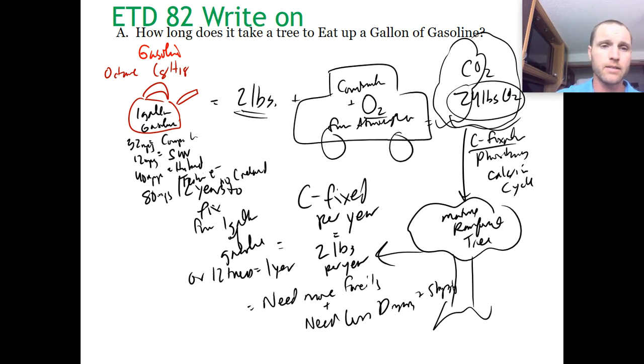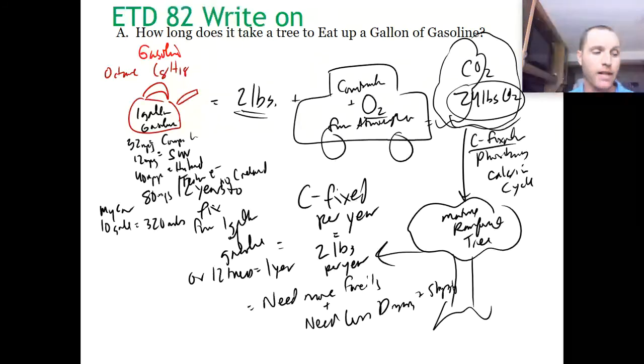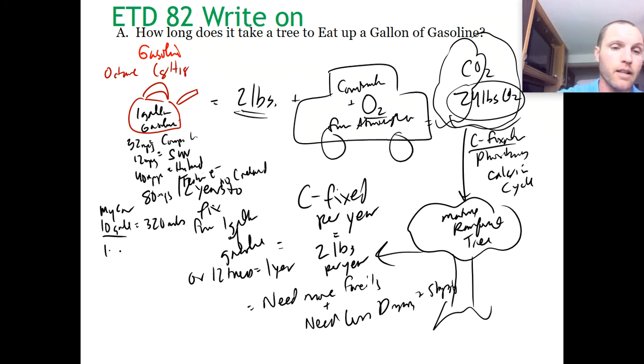But the key thing is to take those numbers and make them make sense. Let's say that I fill up my car, right? My car is the compact, and on a full tank of gas, which is 10 gallons of gas, I can go about 320 miles, right? 32 miles per gallon. If I was going to take that car and actually fix this carbon, that means I'm going to need to take those 10 gallons of gas, and it's going to take that tree 12 years. So in order to fix just one full tank in my car, that's going to take 120 years. That's just 1 week of gas, right?